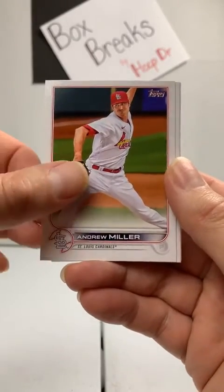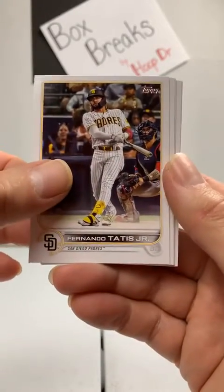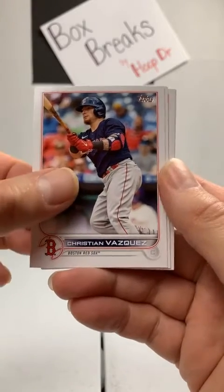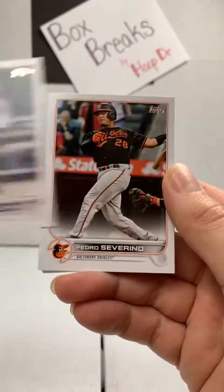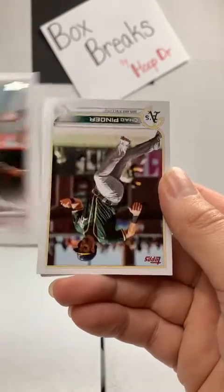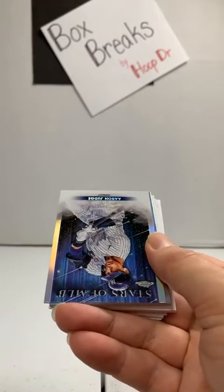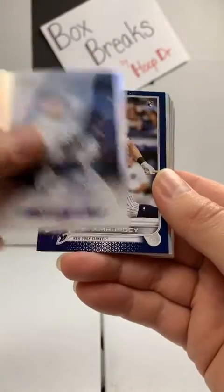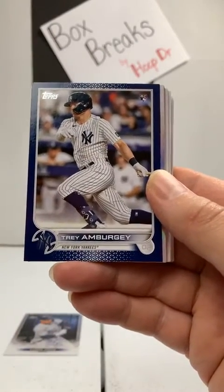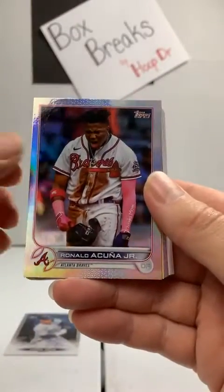John Gray, Colorado. Andrew Miller, Cardinals. Anthony Rizzo, Yankees. Fernando Tatis Jr., San Diego. Christian Vazquez, Boston. Bryce Harper, Philadelphia. Patrick Mazeika, Mets rookie. Pedro Severino, Orioles. Chad Pinder, Oakland Athletics. And we have a Chrome Stars of the MLB, Aaron Judge, New York Yankees. Chrome, blue, royal blue, Yankees rookie, Trey Amburgey. Foil, wow, it's a good one. Ronald Acuna Jr.